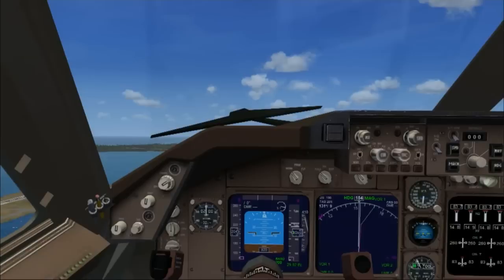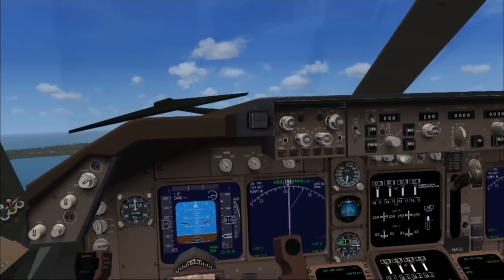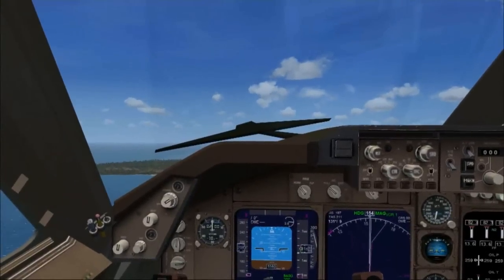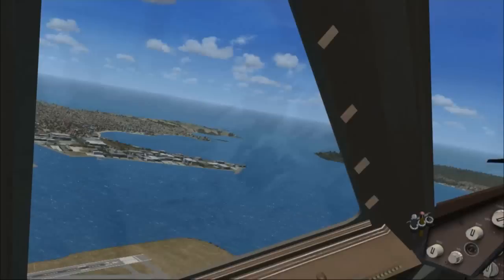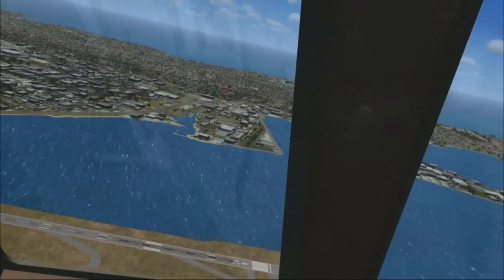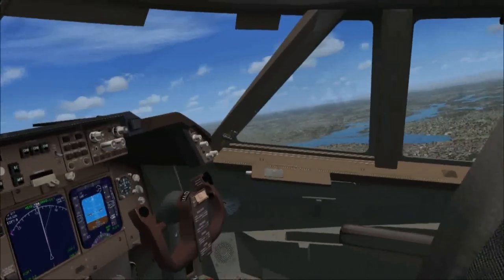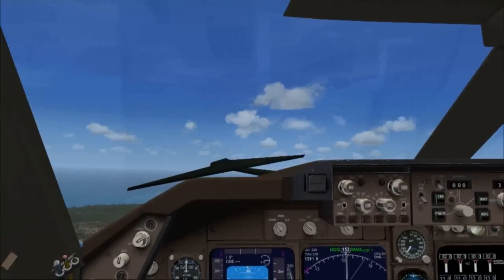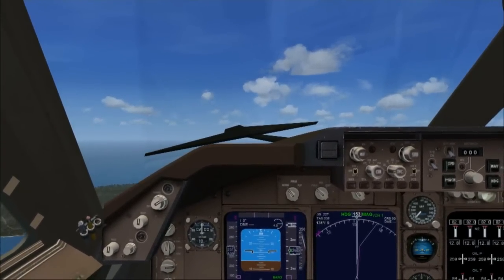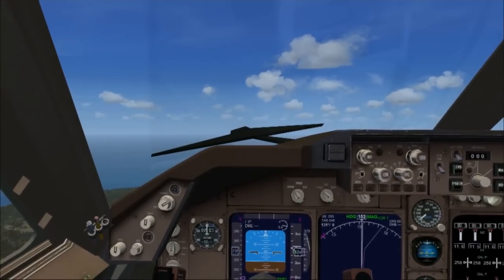So, positive rate of climb, gear up, and we're over 200 knots now, so we can knock the flaps back to 1 notch while we climb out. There's the 16 left runway. We took off from 16 right, and the suburbs of Sydney to the left and to the right over there, and down to just to the right of our track is Wollongong, and we do have a couple of waypoints set in the GPS.